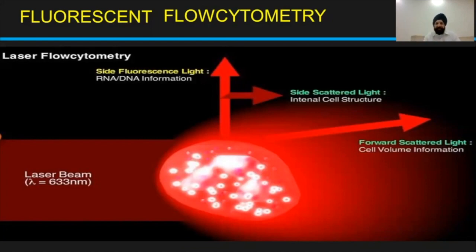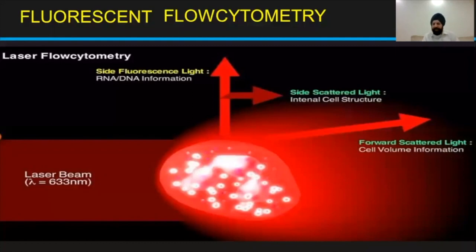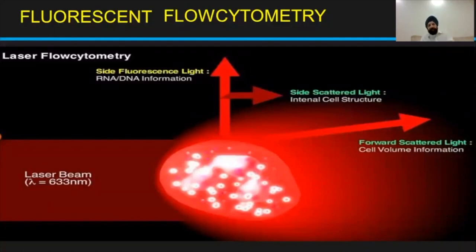Similarly, the X axis is determined by the side scatter light, or the internal structure, the number of organelles or the granularity of the particular cell line, and the Y depicts the side fluorescence, or the RNA or DNA information. So the higher the fluorescence, the higher the RNA and DNA content in that cell line. When I'm saying NEUT-Y, I'm particularly looking at the side fluorescence in the neutrophil, which means that the higher the NEUT-Y, the more fluorescence in the neutrophil, and that means the higher the RNA and DNA content. Indirectly, it is also an indicator of the immaturity of that neutrophil, because the more immature the neutrophil, the higher will be the RNA and DNA content.